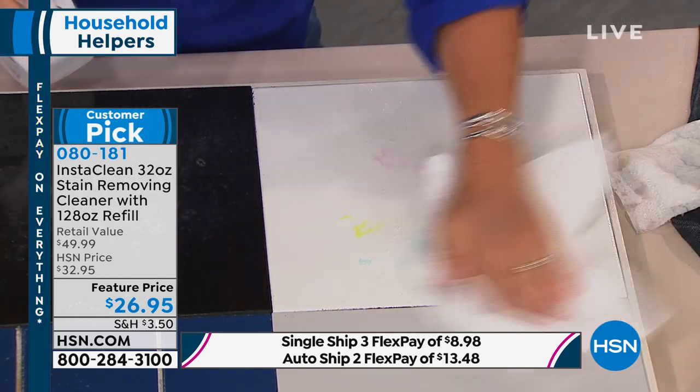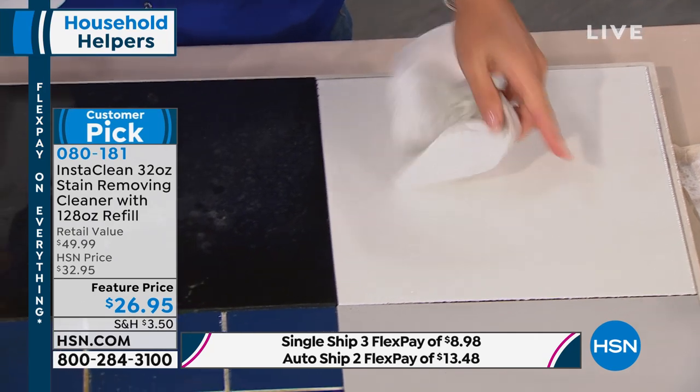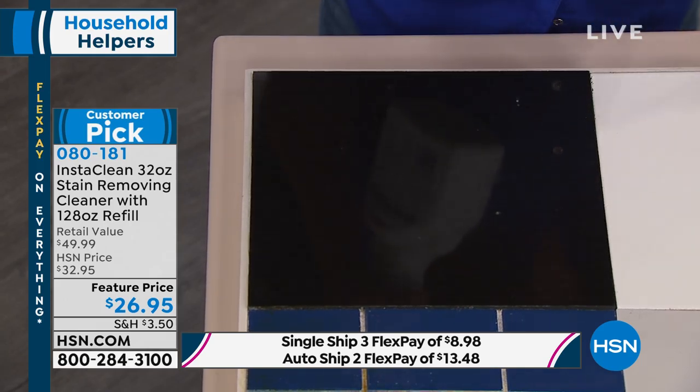Right, right. It's like the stain is floating. Yeah, it literally melts it away. But then, can it take soap scum? Here. This is soap scum, but I'm using it on marble and travertine. So maybe you have this on your tile walls in the bathroom. Just give it a nice little spray.